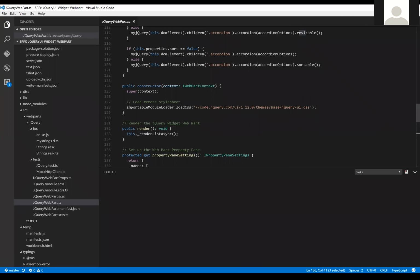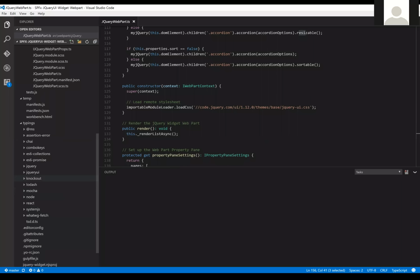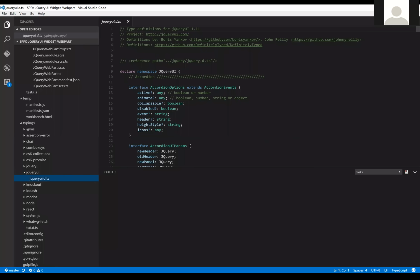From a styles perspective, I can also load my styles dynamically. I chose to use the base theme from jQuery UI. Some of the examples that you'll see on the GitHub tutorials published at GitHub Wax SharePoint are using the smoothness theme. You can call a number of these different themes. You can use Theme Roller to generate your own if you're using this particular type of example. The other thing we had to do to create this is install the TypeScript definitions for jQuery and jQuery UI. You can see both of those down here. So here's my jQuery UI type definition that I'm using as part of this particular example.